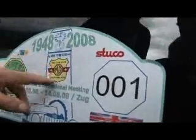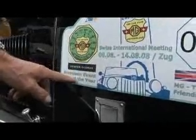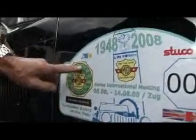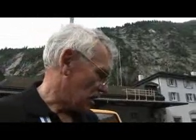We are taking part in the MG Car Club of Switzerland's event, called the European Event of the Year, to celebrate their 60th anniversary of being a club. Many countries are coming from all over Europe so that they can celebrate the 60th anniversary. There are rallies in two parts.